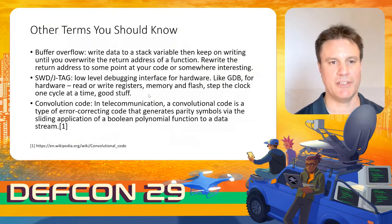A few other terms you should know: buffer overflow attack. I'm sure most of you are familiar with how that works. Basically you blow away everything on the stack and keep on writing until you overwrite the return address and take control of a program. SWD or JTAG are low-level hardware debug interfaces. They're like GDB, but super low-level. You can control the clock one cycle at a time. Fun stuff. And then a convolution code is basically an error correction code that spreads out bits over multiple symbols to make them more resistant to noise.